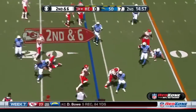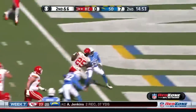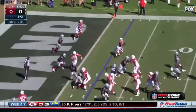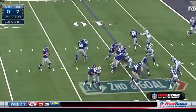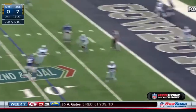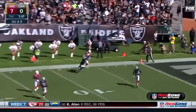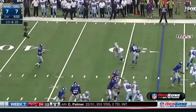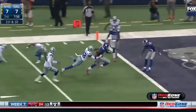Charles trying to get to the edge. Inside the 15, cuts back, still going. Inside the 10, Charles. Here is Carson Palmer, and the pass is caught by Taylor, and he gets in. Manning looking around. And flag comes down. Palmer has time. And his pass downfield, it's caught.